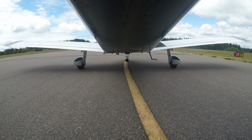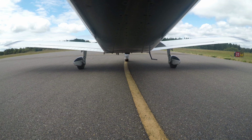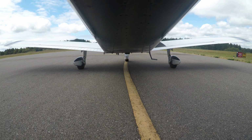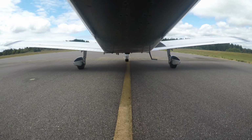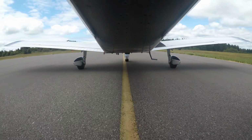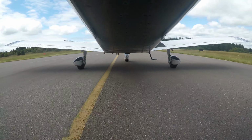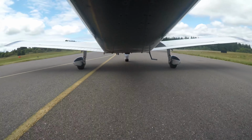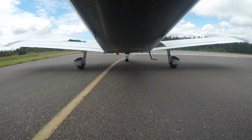Cherokee 28 Romeo, Tacoma Tower, northwest departures approved. Runway 35 cleared for takeoff. Cleared for takeoff, runway 35, northwest departure, 28 Romeo. Cessna 5073 November, Tacoma Ground, runway 35, taxi via Bravo 4, then Alpha. Cessna 73 November, roger.